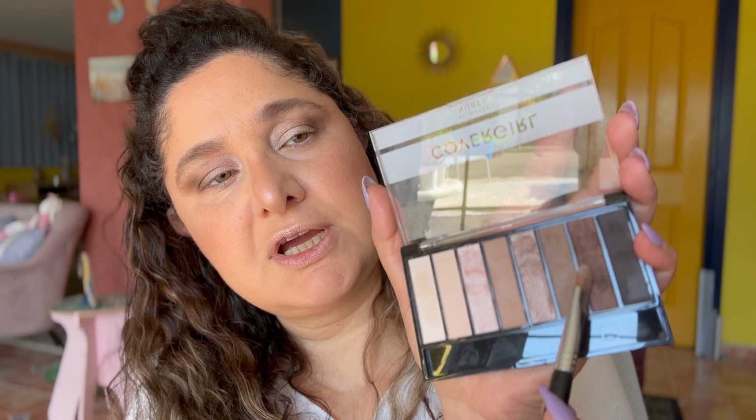With the same flat shader brush, I'm picking up this deeper brown tone shade here, lining the outer corner of the eye. Just line the whole lower lash line.